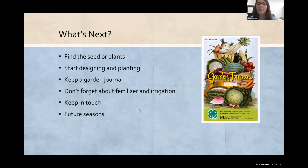So I want to talk about what's next, and we're kind of wrapping up here. You need to find your seeds and your plants if you haven't already. I think a lot of people have started theirs indoors. We're in that getting-ready-to-plant phase. But make sure you're thinking about your design before you stick them in the ground, because you can run into some problems. We can recommend keeping a garden journal.